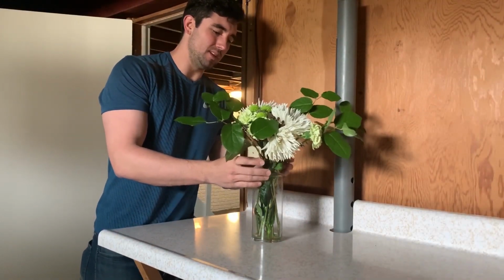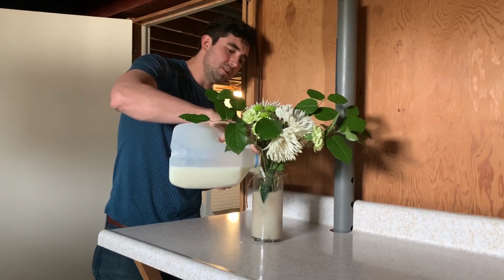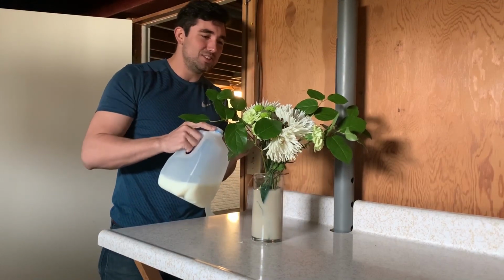I don't know what's wrong with these flowers. They keep doing everything right. I just don't understand why they aren't growing.